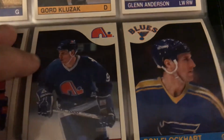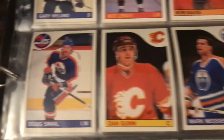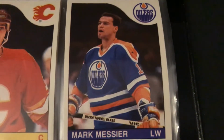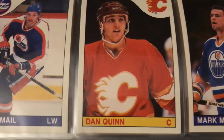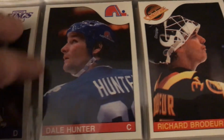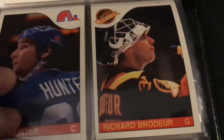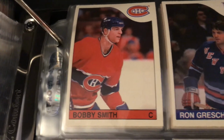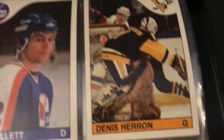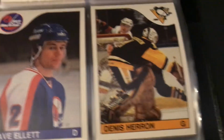Ron Flockhart, Glenn Anderson, another great player there for the Oilers. They had a checklist in there too. Mo LeMay. Mark Messier, look at that. Got a young Mark Messier there, great card. Dan Quinn. Dale Hunter, very solid player there for a long time. Richard Brodeur, great goaltender. Bobby Smith, another great player. Ron Greschner. Don Edwards, decent goalie. Dennis Herron, good goalie.